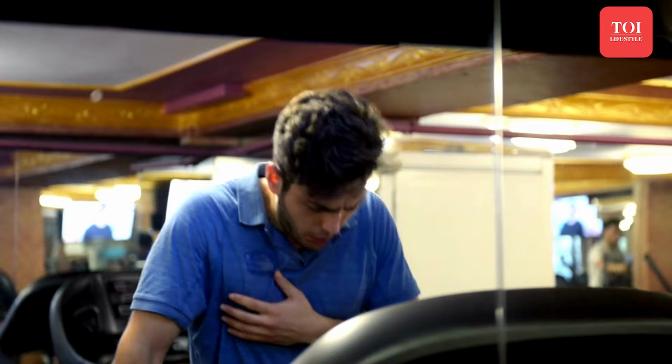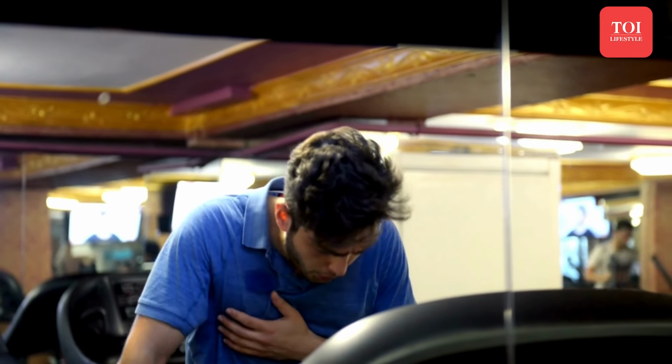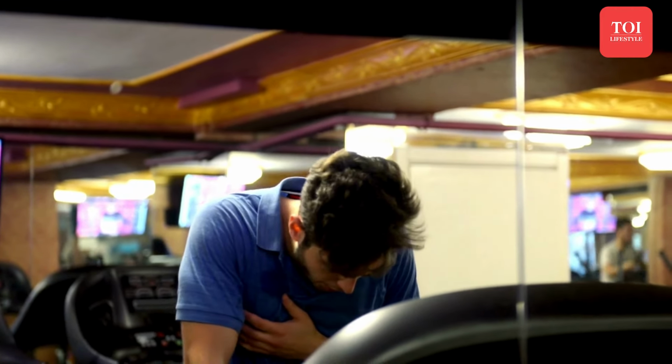The next common symptom is what we call syncope. Now syncope is nothing but a blackout. When the patient is running or jumping or walking, they suddenly feel dizzy and they fall out. This is an important symptom because the heart is not able to provide the blood to the brain.